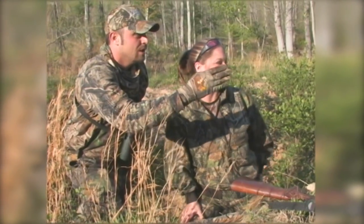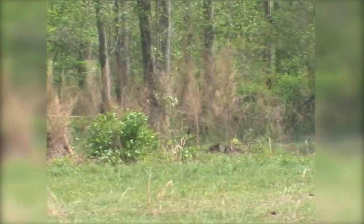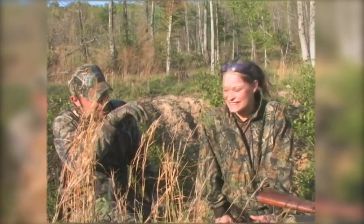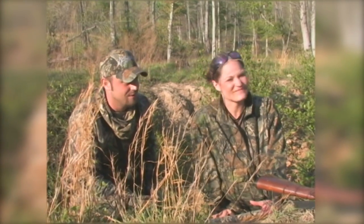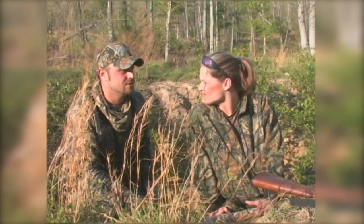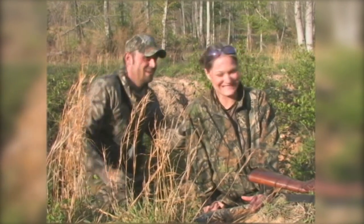I mean, he was right quartering. He was quartering away. He kicked up just like a whitetail heart shot. Good shot, huh? Yeah. We'll get Bubba, and we'll head on over there. We'll see if we can find some blood, okay? Okay. And then we'll at least give it 15, 20 minutes. Yeah. Cool, what do you think of that, your first boar, huh? It was awesome. Let's go.